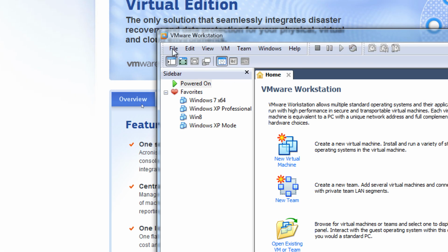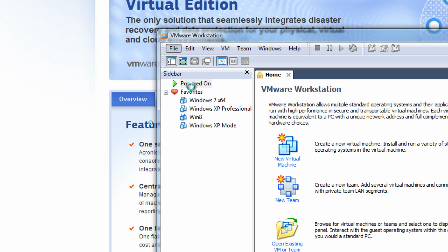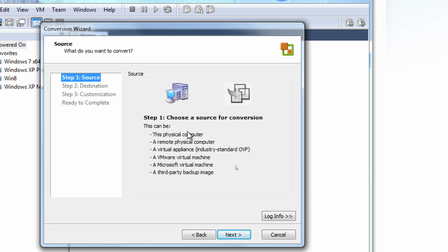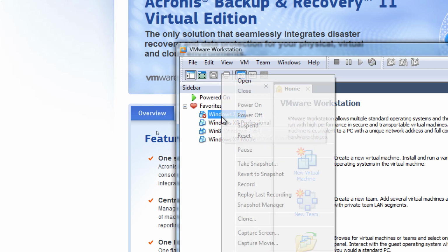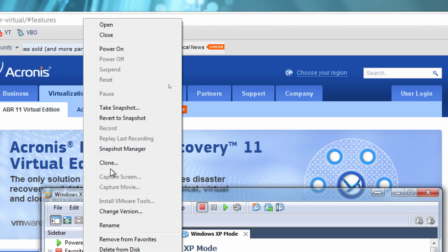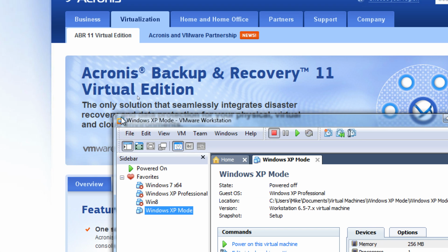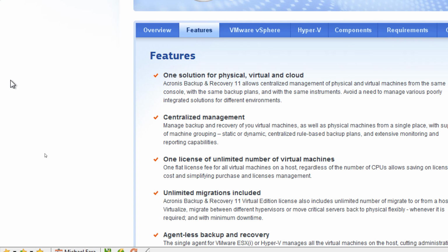And you'll see me loading up here some of my virtual machines. I go to import or export, and the converter will load up. And just waiting for that converter here. And guess what? I can choose a source for conversion, my physical computer, a remote computer on the network, a virtual appliance. I can turn pretty much anything into a virtual machine with the software that I already bought. And I can back things up. I can clone Windows if I want. If I want to clone Windows, I can. I just hit the clone button. And the same feature set pretty much exists in every version of VMware's products for the advanced products. So this is geared towards thousands of computers and stuff, but the $1,800 price tag is ridiculous.